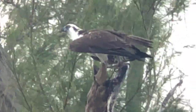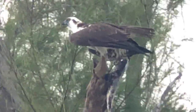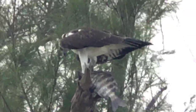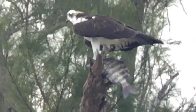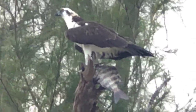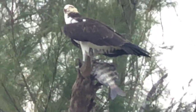There it is up there. It's got a big sheep head. That is a big fish that it's got. Pretty soon it's gonna start pecking away at it. Having breakfast, but it got a heck of a catch there, that Osprey. That is a big fish for that thing to carry around. Wow. Go ahead and eat your breakfast.